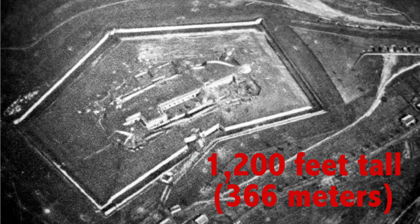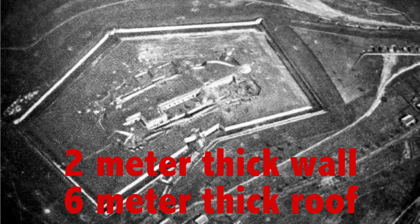It was probably the best, the most significant, the most important of the French defenses in the Verdun region. It was around 1,200 feet tall, around 366 meters. It had 2 layers of meter-thick concrete walls around it, and its roof was around 6 meters thick, though I'm not really sure exactly what the material was made out of. It might have had some more armoring on it, but it was probably just a concrete roof. It also had a moat, and usually could have 30 feet of barbed wire. So this was quite an impressive structure.